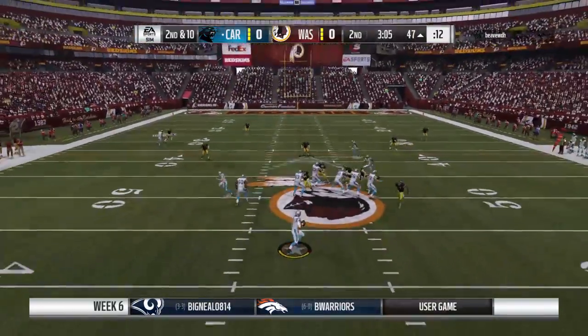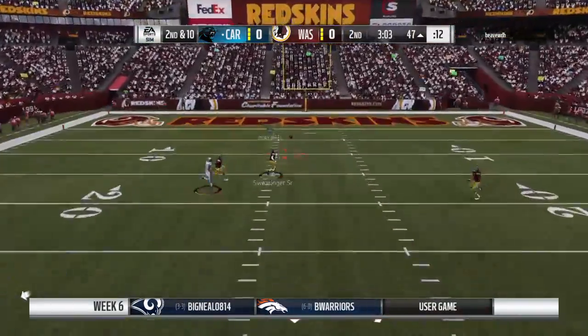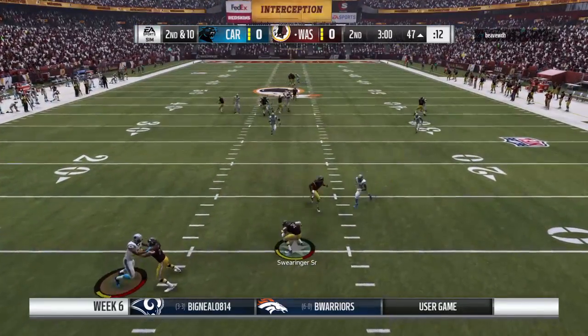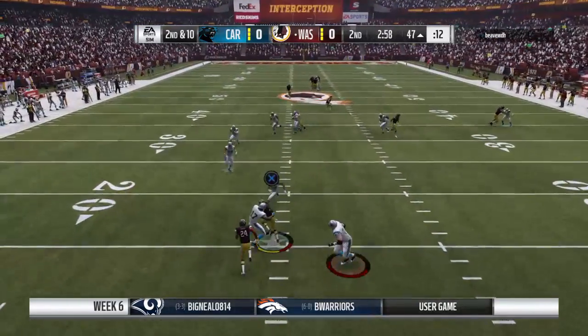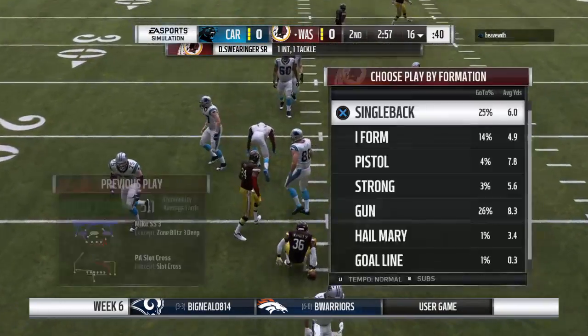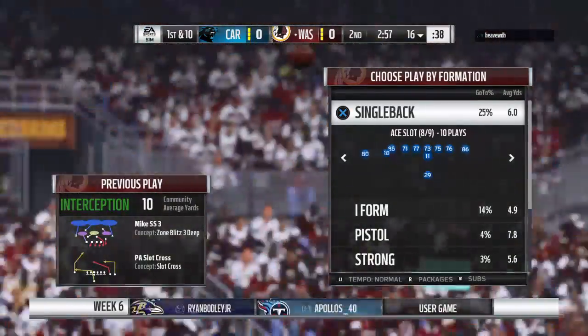They fake the give. Newton looking deep downfield. Looking for Funchess, but it's intercepted. Picked off by DJ Swearinger. And a big turnover there as his guys will get the football back.